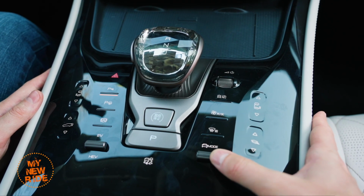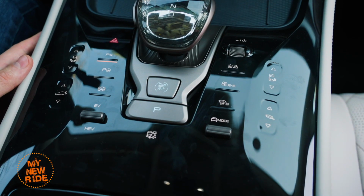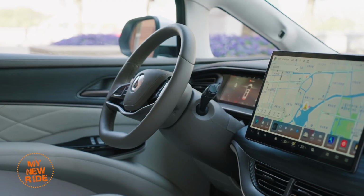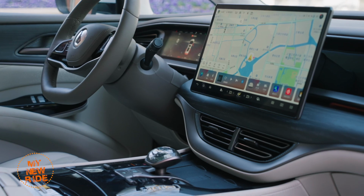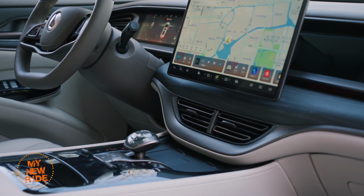Finally, over here in this row, you have your air conditioning controls and your switch for controlling your driving mode. Actually, beyond that, in the middle, you also have your snow and ice driving mode, which is separate from your other driving modes for some reason. Interior material quality and fit and finish is impressive, and it should be, considering the fact that they're asking $65,000 for this particular car.